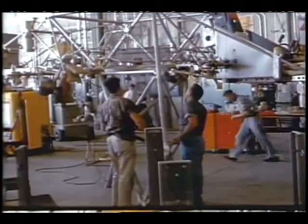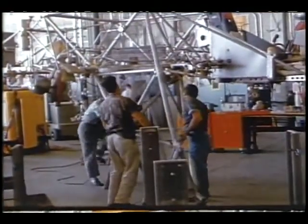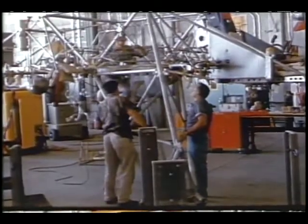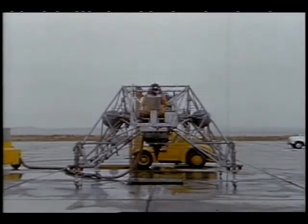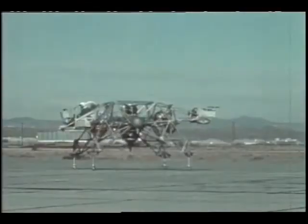To simulate conditions on the moon, where there is practically no atmosphere and the gravity is only 1/6 that of the Earth, the vehicle utilized a very efficient tubular steel construction and an automatically controlled jet engine that counterbalanced 5/6 of the vehicle's weight. NASA pilot Joe Walker was the first to fly in the LLRV in October 1964.